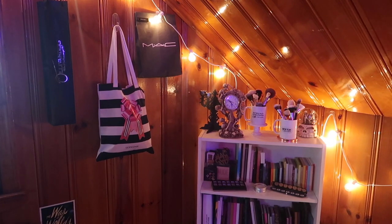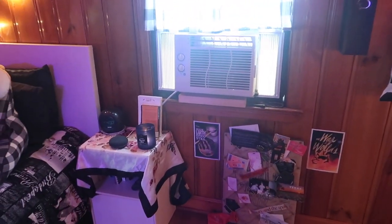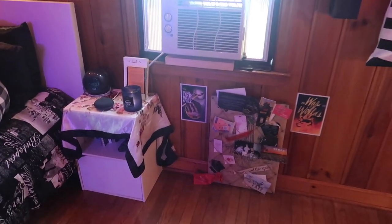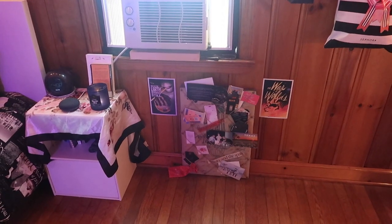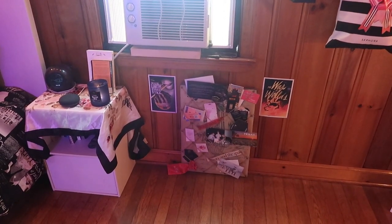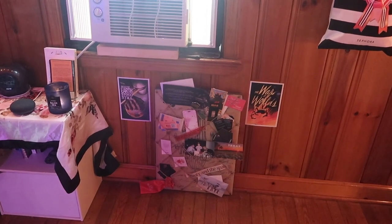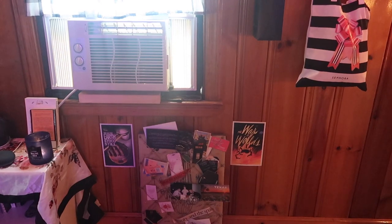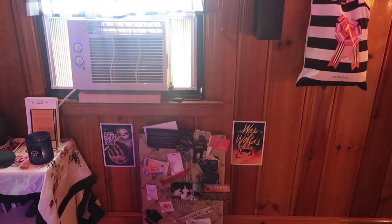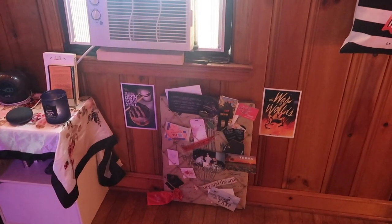All right, so from over in this corner, if we swivel, you'll have my nice window and my AC unit that is keeping me sane. Thank you. And down here, I just have a little vision board kind of thing. I just keep cute little snippets of things, pictures, drawings, receipts and stuff, just whatever I feel like. I clean it off every January 1st, so I like to do this once a year just to see what I can collect for the year.